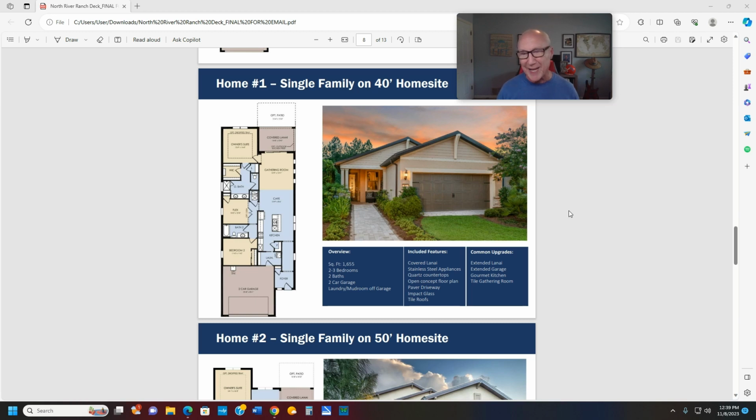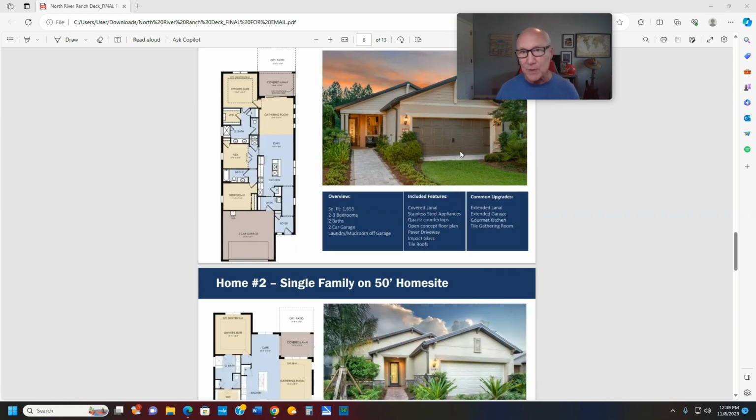I will tell you, I did have a resale in this community. The people who bought the house decided they weren't going to be snowbirds. They actually wanted to live here full time. So they sold the smaller house that they were going to be snowbirds in, and they built a larger house in the same community. So that one sold for $445,000, and it's this exact model right here.